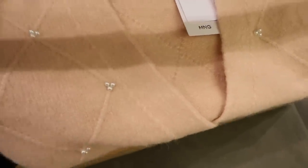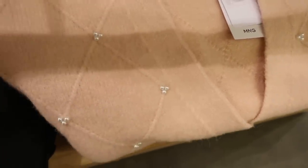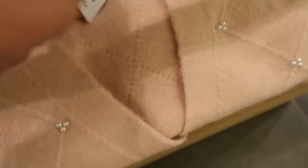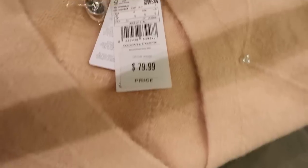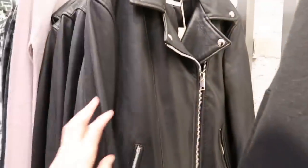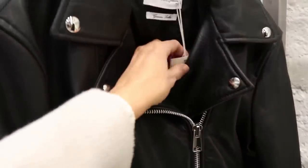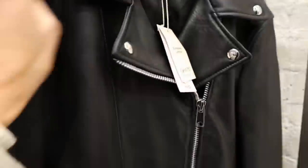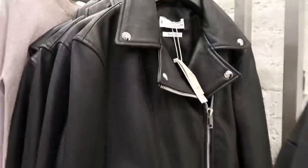And then they have another one here, in this beautiful pale pink. I love this color. I think it's very subtle, right? Look at the details. They have these pearls. Of course, they're not real. And this goes for $79.99. Vegan leather jackets. Oh, no. This one is genuine leather for $200. Oh, my gosh. This one is a deal.